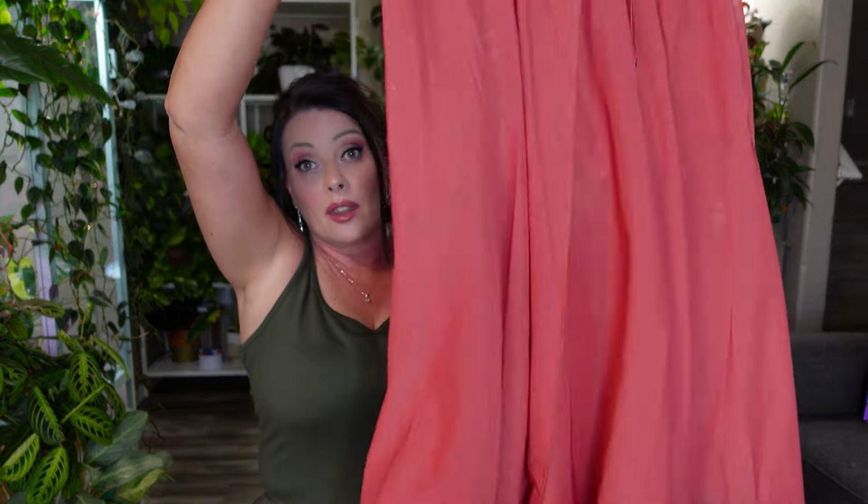Let's see if the shorts have pockets, because if they do, that would be awesome. Yes, they do. They do have pockets, so you can put stuff in the pockets and then wear the cute little mesh on top. I can't wait to try this one on. And I mean, you can even wear this running errands or even out and about.